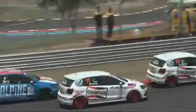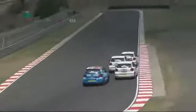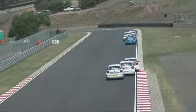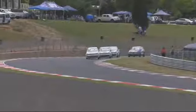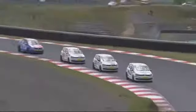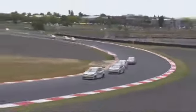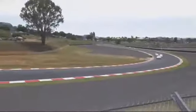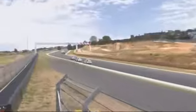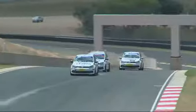But this is the battle now. We've got Matt Shorter, Keegan Masters, Chris Shorter. That is our front 4. Our front 4 pushing really, really hard. And when I say pushing, I mean that they can't have the slightest mistake or hesitation with the gear changes, with those gearboxes. 5, 6, and 7, just as tight.